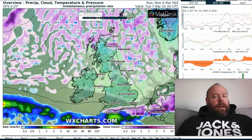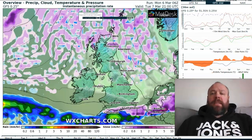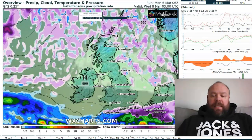And that is potentially the first night in a run of nights that will go potentially below -10, especially across the Highlands. While we could be talking about accumulating snow across southern portions of the UK on early Wednesday morning, we could be talking about double digits below freezing across Highland Glens of Scotland. So very cold across the north, snow potential across the south, and you can see that here.